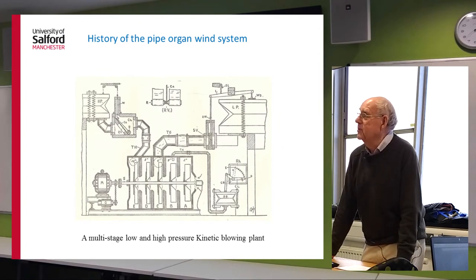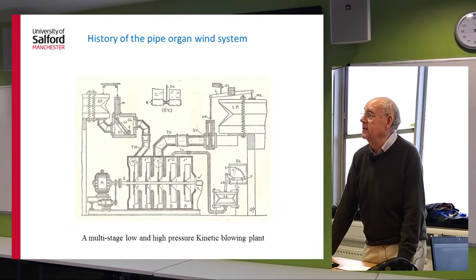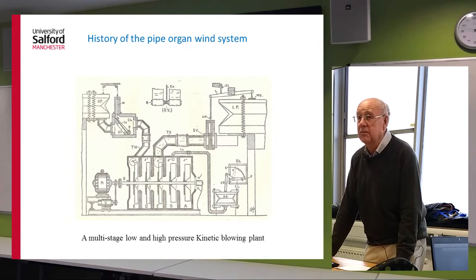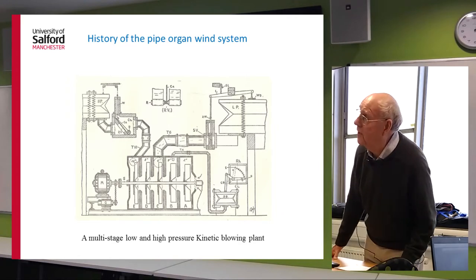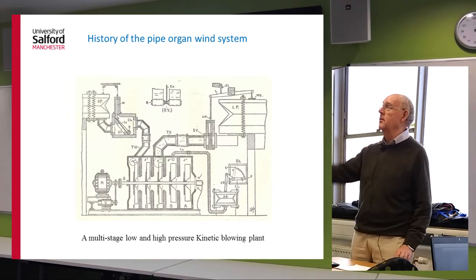what most organs are driven by now, a centrifugal fan. And you can see here, this is a multi-stage fan because the motors that they had in the beginning of the 1900s were 8-pole motors running at 750 RPM. So you could only derive about 2 inches water gauge from each stage. So if you wanted high pressure, you'd have to put one stage into another. So you see, it starts off with 2 inches and then we end up at 10 inches, I think. And you can see that there are two.